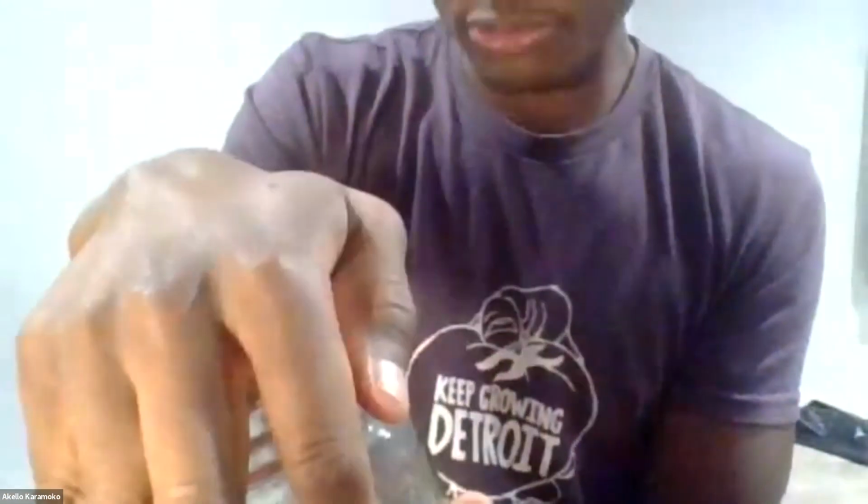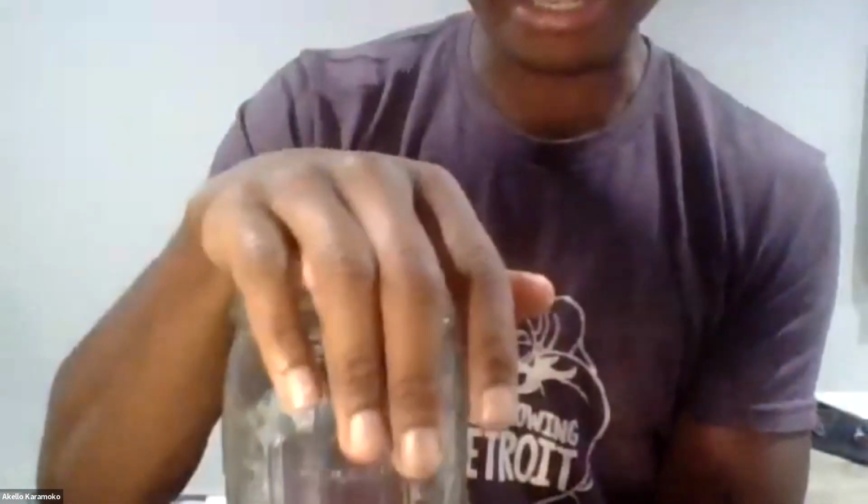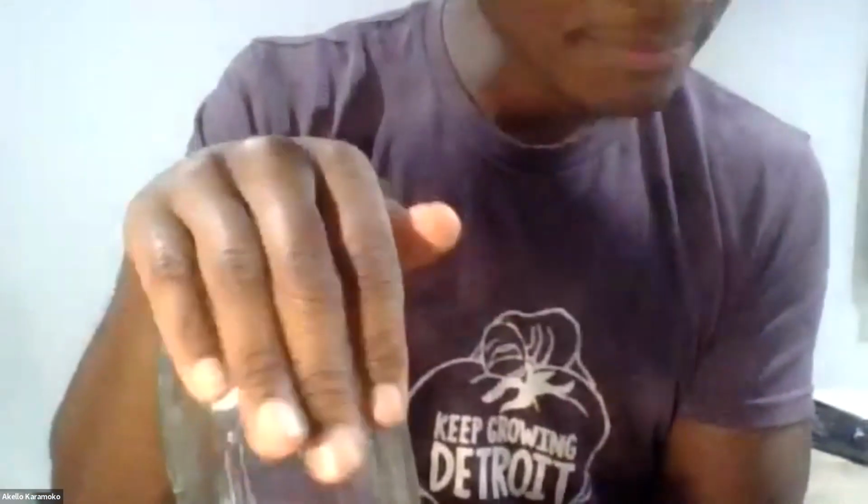fermenting process, but I do recommend that you don't seal it completely because it is fermenting and there will be a buildup of gases within there. So leave it a little half open just so that some air can escape.